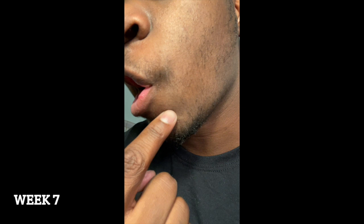Okay, you started to really see the structure of the beard coming, and you can see right here. Well, week seven. You see all of this hair, all of this is new, all of that.